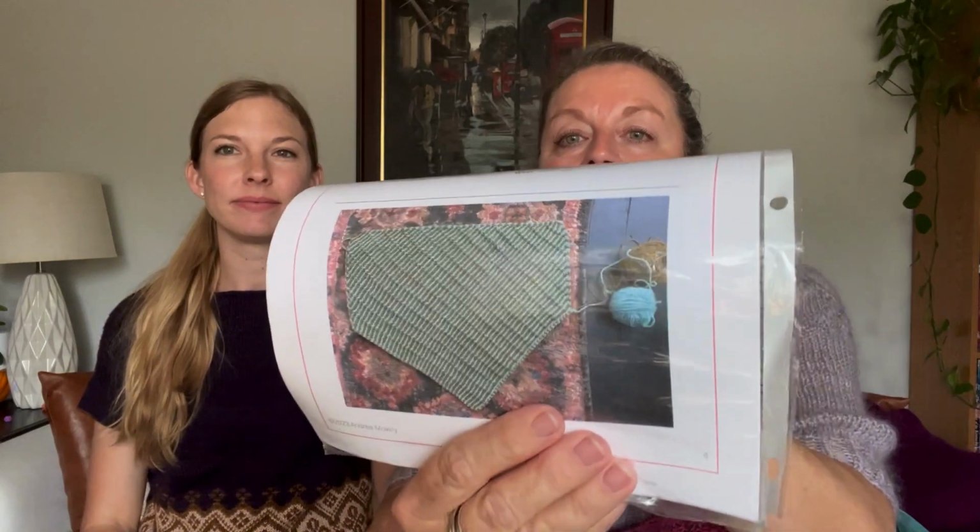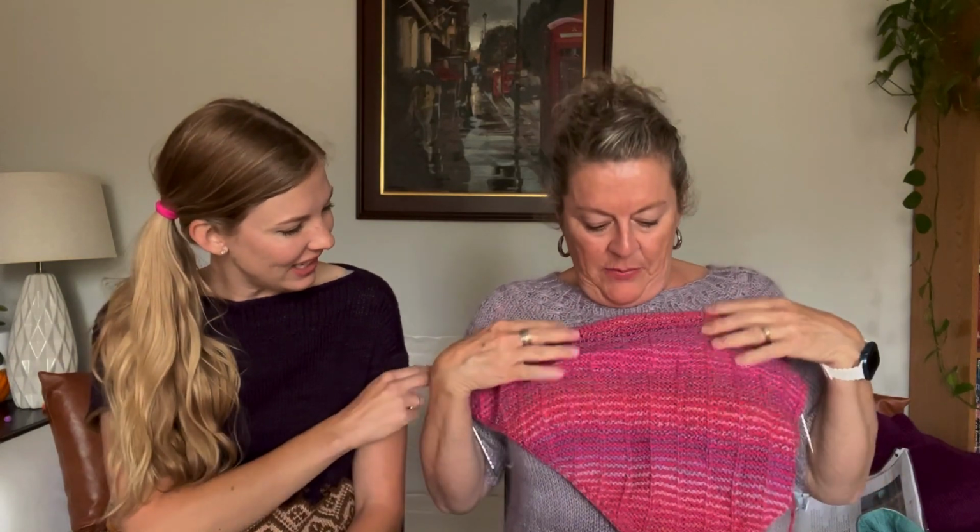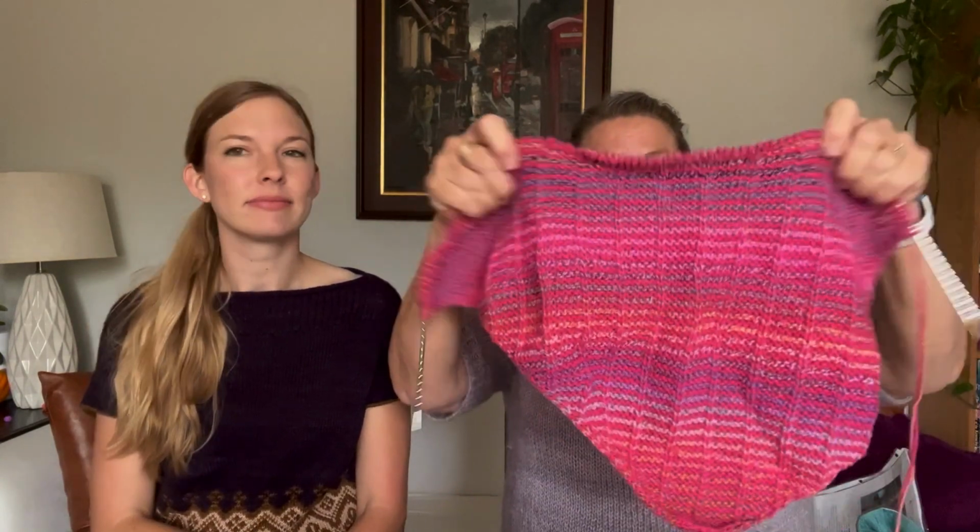This is Andrea Mowry's DRK Everyday cowl. That's what it looks like. It's kind of like her, because I think it's going to, see, these are my little notes there. But now I'm using Knit Companion. I think you're going to seam it up the back like you do that other cowl. But I really love that. Isn't that pretty? It got to be summer and I was like, okay, I'm not going to do that. So I'm going to finish this up.